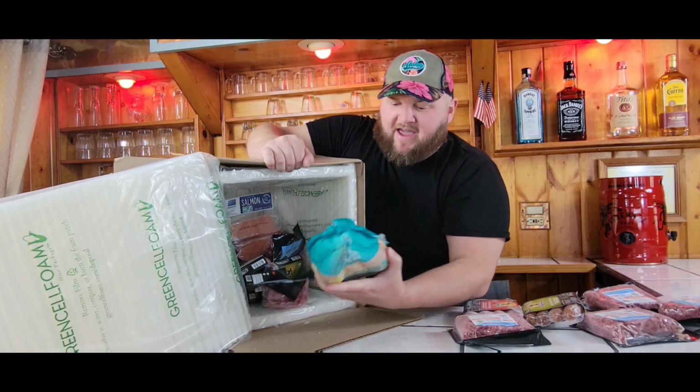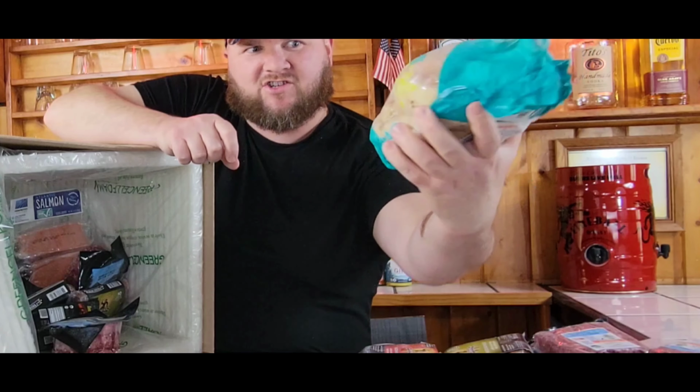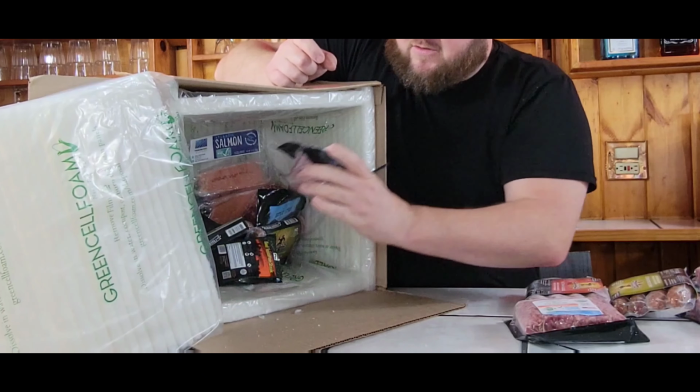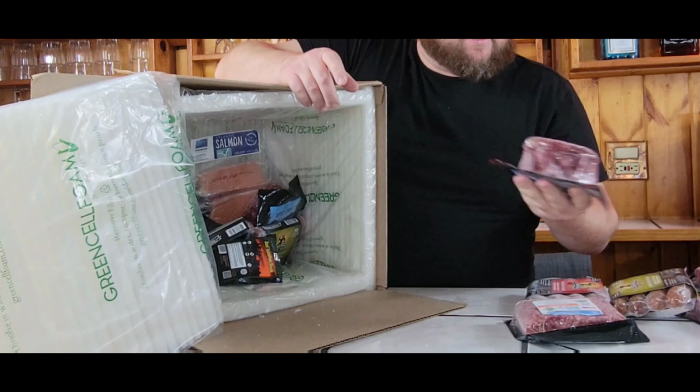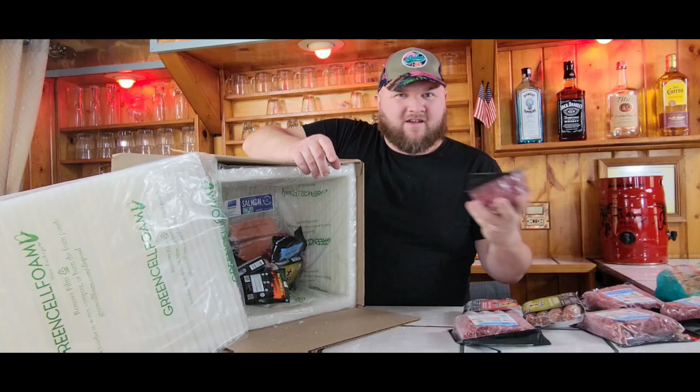Then in the main package we got a heirloom chicken. We're going to turn that into a beer can chicken in the smoker. Got the channel for that. We got some ground beef patties to go along with our burgers, pre-formed. All this stuff is nice and solid still. I'm happy with the shipping.